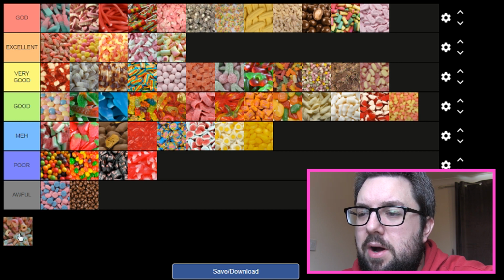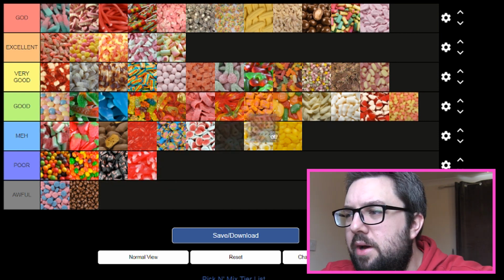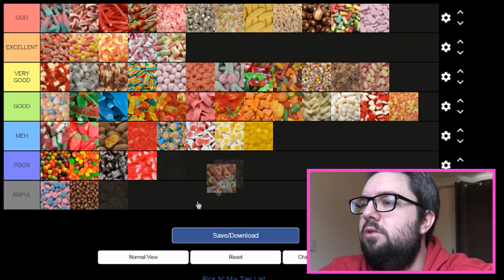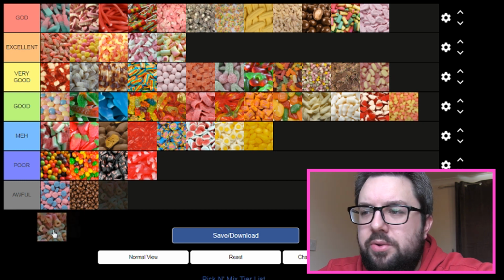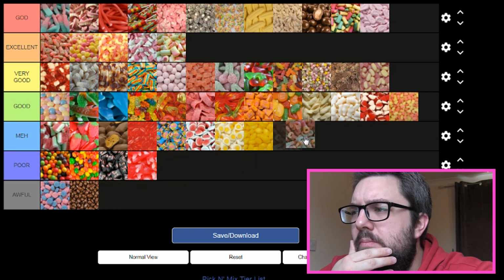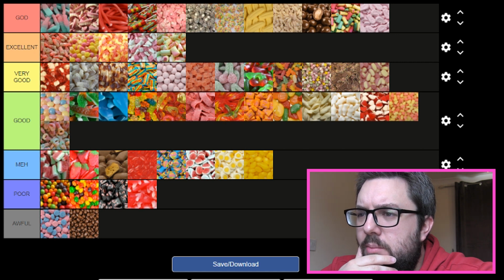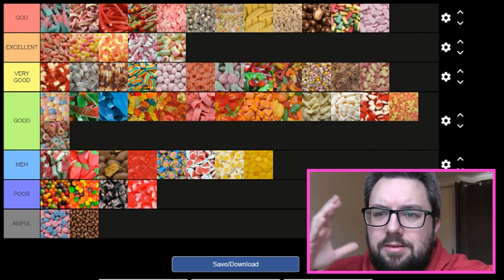And finally, sour gummy pacifiers or whatever they are. Excuse me. Oh my god, I haven't got a drink. My throat's dry. These are never going in my bag. Never. Would I put them in good though? Or meh? No, I probably would put them in good, even though it pains me to see it go on to another line. They're at least pretty inoffensive and they're a bit sour. I've got nothing against them, basically.